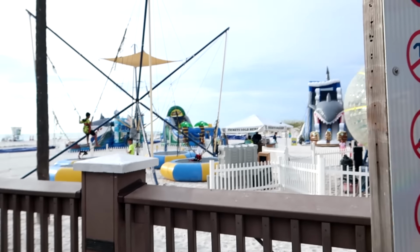Going to the pier. This looks like an open air market. That's kinda cool. Ooh, look at those. Those are beautiful.